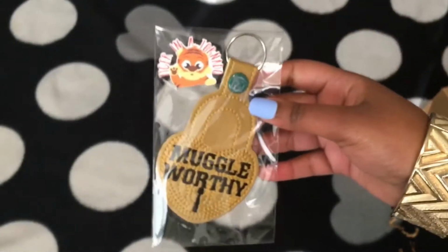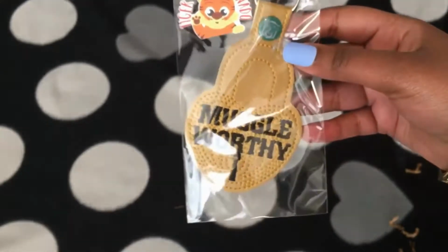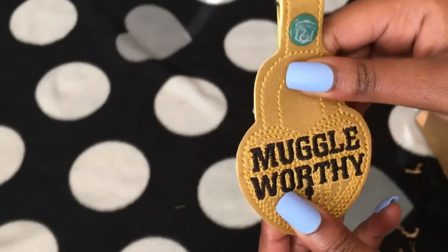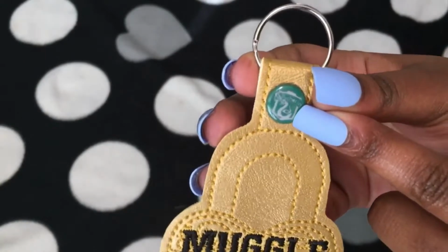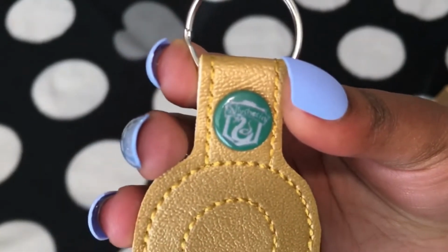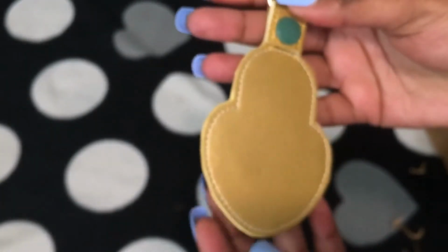And what else do I have here? Oh, like a keychain that says Muggle worthy. So let's take it out of the package so we can look at it closer. Try to open this up with my nails. And it's really flexible. Oh, and it has a little Slytherin emblem because I am in House Slytherin. Can you guys see that? There we go. And Muggle worthy.